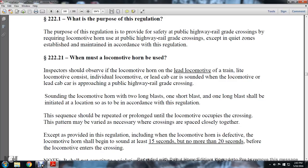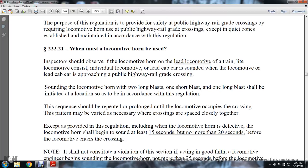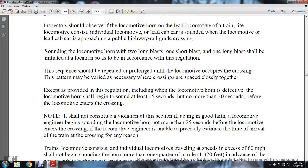222.21, when the locomotive horn must be used: the inspector should observe the locomotive horn of the locomotive of the train. The locomotive consist includes the individual locomotive or the lead cab car approaching the public highway grade crossing, sounding the locomotive horn with two long blasts, one short blast, and one long blast, but this should be indicated with the location in accordance with the regulation. The sequence should be repeated and prolonged until the locomotive occupies the crossing. This pattern may be varied as necessary when crossings are spaced closely together, except as provided in the regulation, including when the locomotive horn is defective.